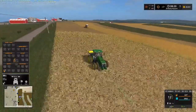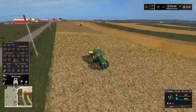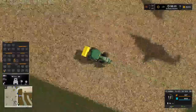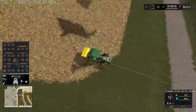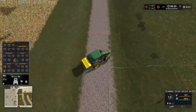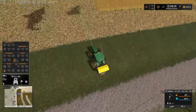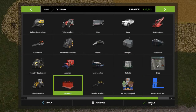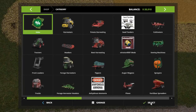I wish I had one more small tractor. I wish New Holland sale was still on. Wonder if it's still on. I know it's not on. Oh, crap. Hit that pretty hard, didn't I? I know it's not still on. There ain't no way. Too much time done passed, probably. Yep, no vehicles on sale.